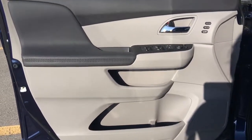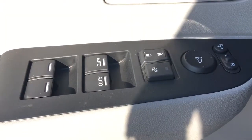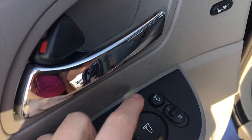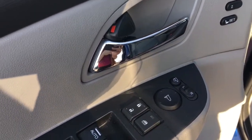Taking a look at the doors before we get right in, we've got plenty of storage in there. We've got our power mirrors, power locks, power windows. Extra little feature with the mirrors as well. This button will tuck them right in for you, and it will stay down so that you know they're tucked in, and it's easy enough to pop them right out again by pressing the button again.